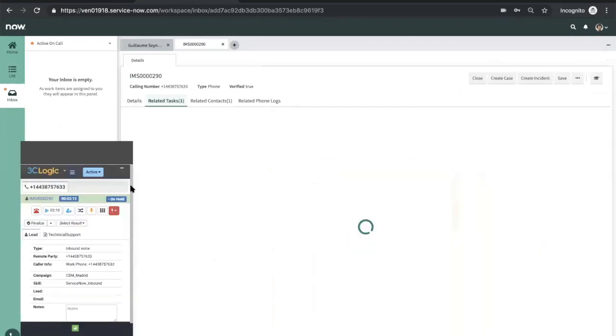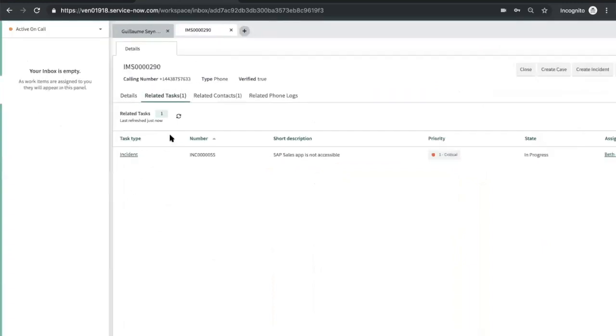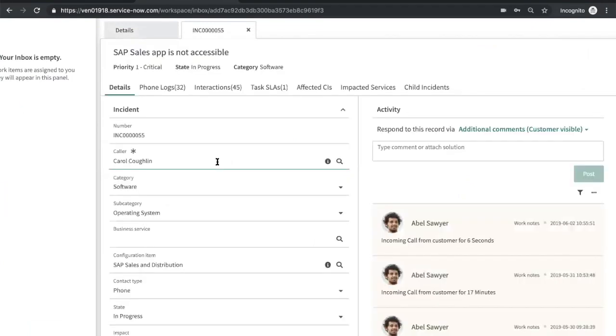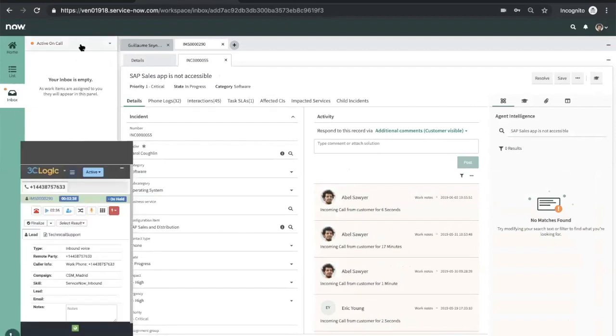And you can see that sure enough, if I open up the related task to this interaction, the ticket number 55 was opened or associated with this incoming interaction, which means that as an agent, I have access to all the relevant information to that incident, including all the previous phone calls and interactions that might have taken place. So the goal here is obviously to solve for the fact that if I'm on a call, to not send me more work.